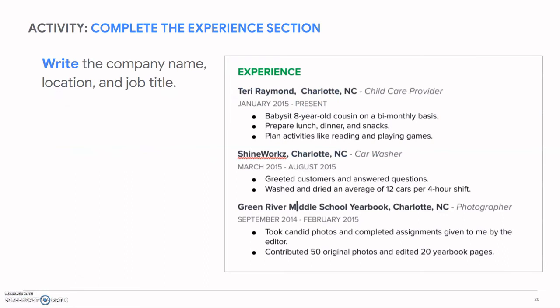Read your experience section again and include any information you didn't write as you were brainstorming your work history. Update the company name with your employer, the location, and your job title. Use the existing formatting. Then add the dates you worked there. If you're still working there, write the start date, a hyphen, and present or current.